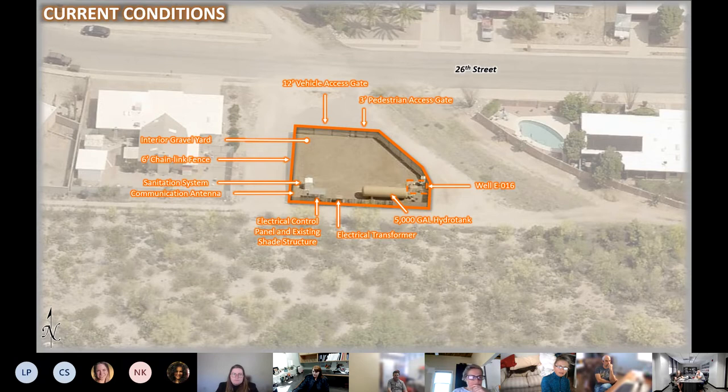However, as part of the installation of the technology, Tucson Water is proposing new structures on the sites. Oftentimes it's a shade structure or a 10 by 10 by 10 control building. So the presence of the structure itself is what's necessitating the special exception process here.